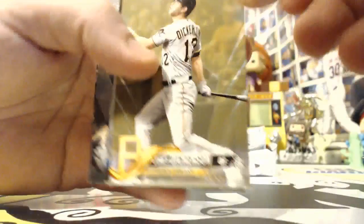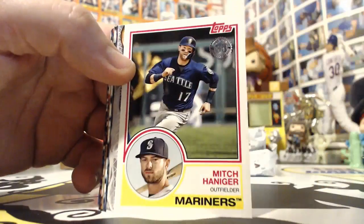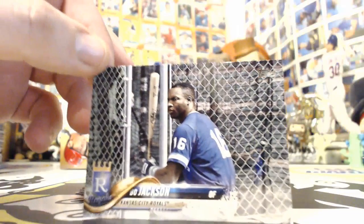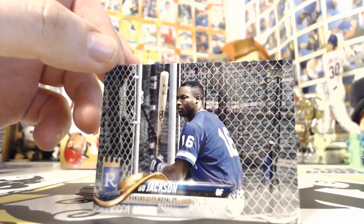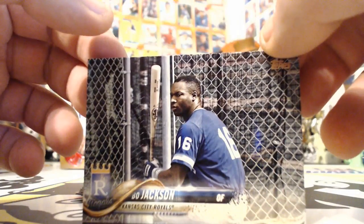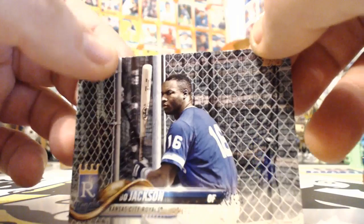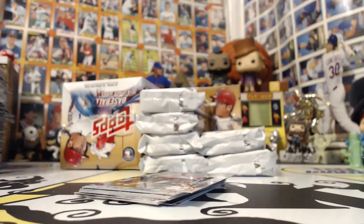All right, Corey Dickerson gold, Jordan Hicks, Patrick Corbin rainbow foil, Ted Williams, Haniger, Bo Jackson legend short print. That's nice. All right, Tony with the Royals. There's a nice Bo. Let's see, that is, yep, SP. Nice, Tony. Nice. Bo Jack. Congrats, Tony. I know you love Bo, any Bo. Gleyber.